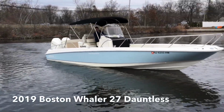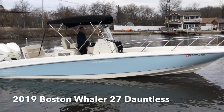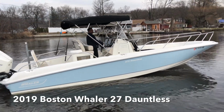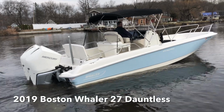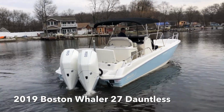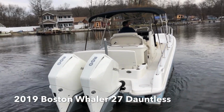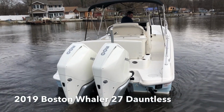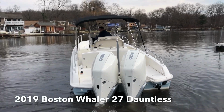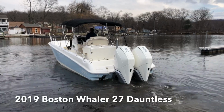I'm standing on a newly listed 2019 Boston Whaler 270 Dauntless. Has the light blue color. It's powered with twin 300 horsepower Verados in white. As you can see, as I'm backing up here, we have the ski pylon, bimini top boat, a whole bunch of other really nice features I can't wait to show you. I'm going to spin around here, we see the other side of the boat.